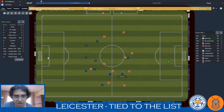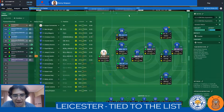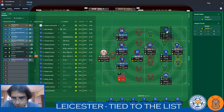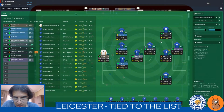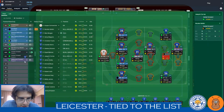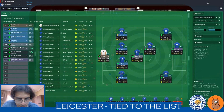Simpson has just been sent off here for a two-footed challenge. He's been absolutely ruined by Bertrand on that right-hand side. This is going to create us some issues. So what we're going to do is put Correa on the left-hand side as an inside forward, and then we're going to take Gaetan off because he's picked up a small injury, and we're going to bring on Calabria.